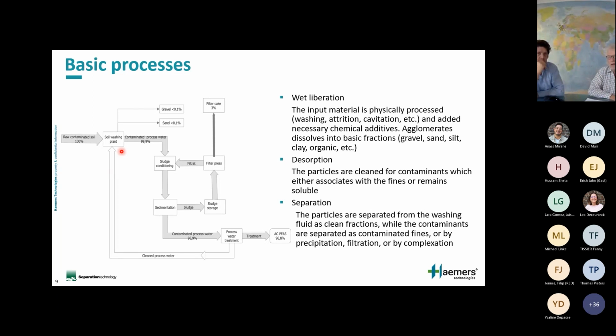What is also important is that in this wet liberation, the process needs to be good enough so that the sand and gravel particles are not covered with clay and silt. So it must be efficient. To be clear for the audience, it's essentially friction, so that there is a physical separation between the clay particles and the sand or gravel particles. Yeah.